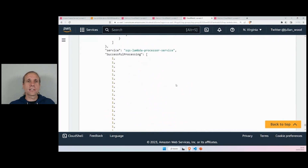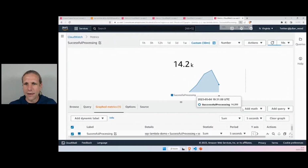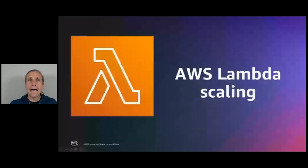So these logs are being sent to CloudWatch Logs. Metrics is automatically sucking up those logs. And I then have my metrics coming from my successful processing. Of course, the demo gods say it's 14,000 messages, not 100,000 messages. To be honest, what I've done is I've just picked the wrong timeline over here. Period of 5 seconds, I probably don't want that. Let's do that over 15 minutes and see what happens. There we go, 101K. So I did run this a little bit beforehand, so that's probably taking that into effect. So that's my custom metric, which the logs have been doing, and it has basically shown what my Lambda function has done.